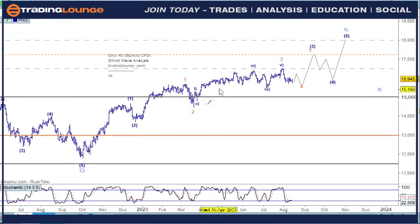So yeah, the DAX, this count here that I've got is, be it right, be it wrong, I can see it could be counted in different ways. The DAX has been a bit messy, and the DAX took off first in the early days where the S&P and the Nasdaq had lots of troubles, and then it's slowed down and it's created a lot of quite complicated patterns all the way through this little area through here.